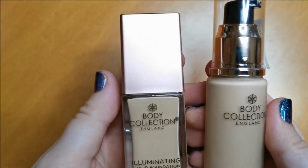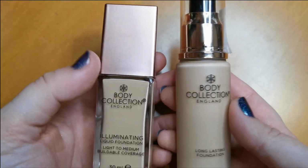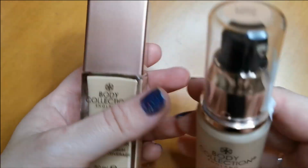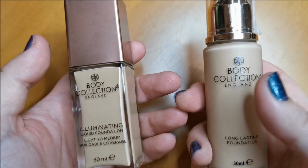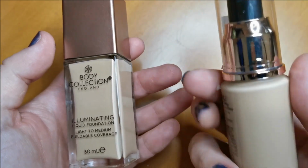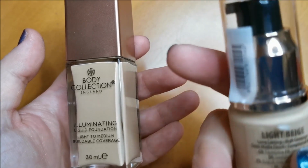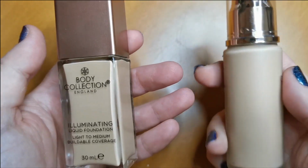Okay, so I have two foundations here from Body Collection, and I think I'm going to have to keep them both. So the Long Lasting foundation I have in the shade Light Beige. This is a kind of long lasting full coverage, high coverage it says there. Yes, I would agree. Semi matte.